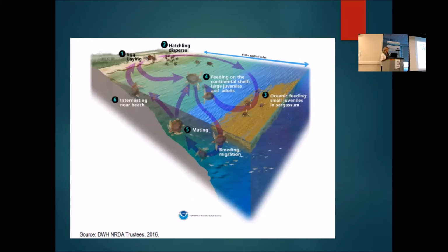The hatchlings disperse out to what's depicted as point number 3, which represents the oceanic habitat for small juvenile turtles as they use floating lines of seaweed for cover and foraging. As these turtles grow, over to point number 4, they move to the continental shelf until reaching breeding age 20 to 30 years later, depending on species, where they migrate for mating purposes off to number 5, and then to number 6, back towards just offshore of the nesting beaches in the neritic zone, preparing to nest again.